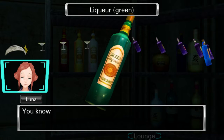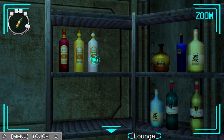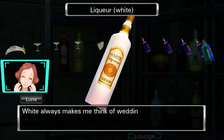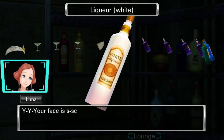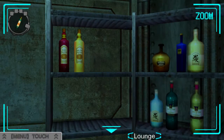A green one. You know, my favorite color is green. Just looking at it makes me feel happy and calm. Well, you can probably feel that way by drinking it, too. This one is white. White always makes me think of wedding dresses. I'd like to wear one someday. That means you're single, right? Your face is scaring me. Sigma, you got a thing for her?